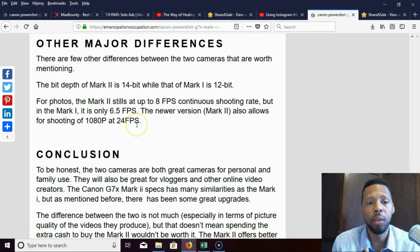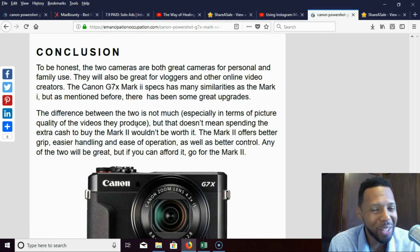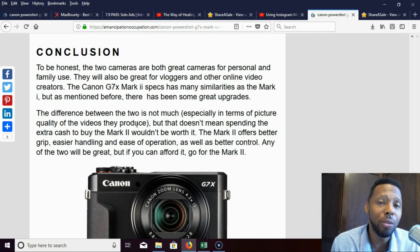You see the differences in the frames per second. Definitely a whole lot better with the Mark II. You're able to get more quality stuff, more quality screenshots. And being that so many people do video, not just pictures, so many vloggers out there, there's a lot of popular screenshots out there now when it comes to video, and the Mark II definitely captivates this. The Mark II and the Mark I, there are a ton of similarities.